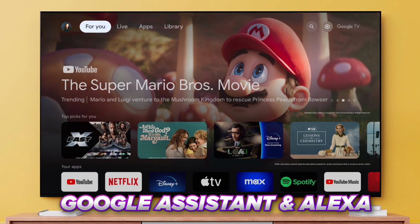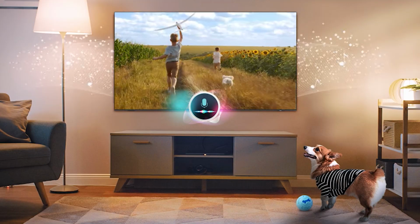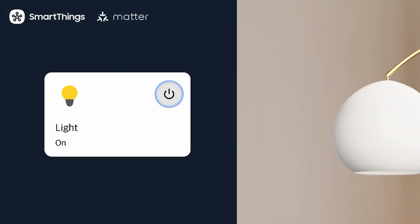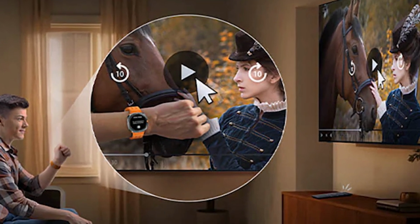The S95F has built-in support for both Google Assistant and Amazon Alexa. You get both. Simple voice commands can control the TV, search for specific content, and even control other smart home devices seamlessly via SmartThings integration. You can even use universal gestures via your Galaxy Watch to control the TV.